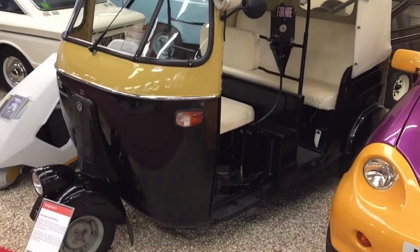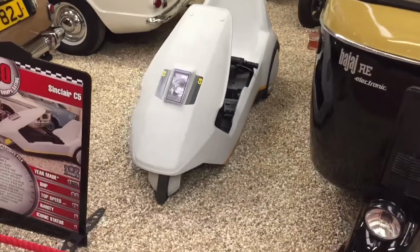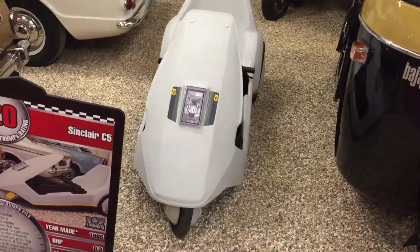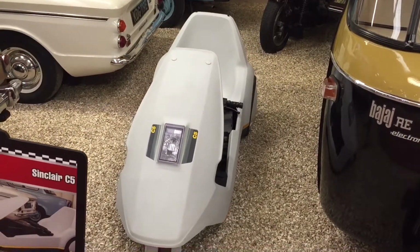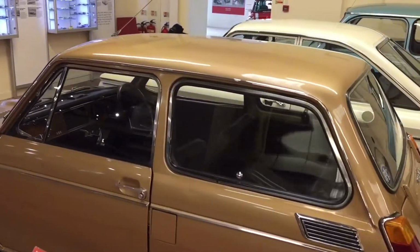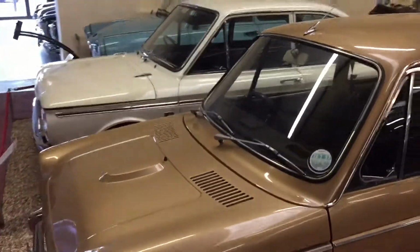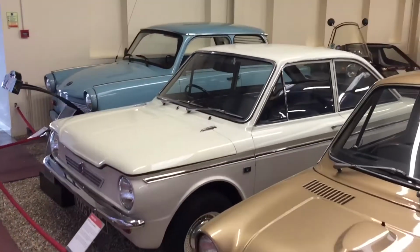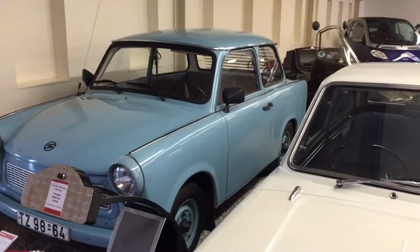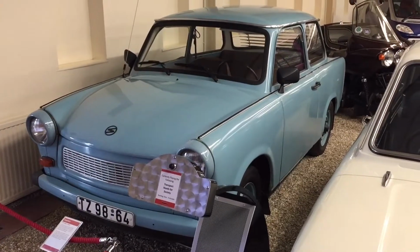Cool tuk-tuk. And also a Sinclair C5. Supposed to be the future of travel. Didn't quite work out that way. And we've got some cool little Hondas here. Oh, a Trabant. Eastern Bloc car made out of plastic.